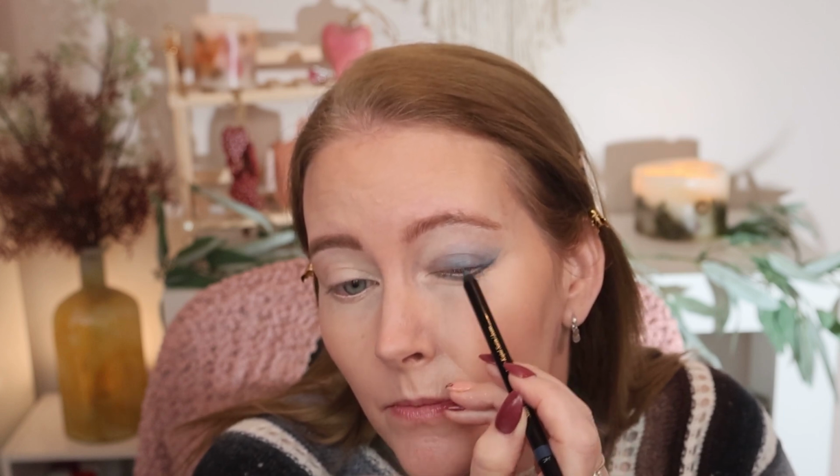I'm going to stop there and then start using the smudger brush so that it's a bit lighter as it meets the inner section of my eye. I'm happy for it to be a bit deeper in this section here, so I can go back in with the pen and sort of go over that a tiny bit, because this isn't a terribly dark blue. I will actually swatch it against Victoria's other blues so you can see the difference, because this is definitely a lot lighter than the navy one.